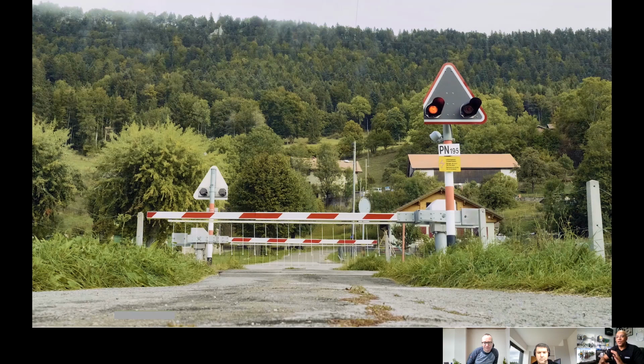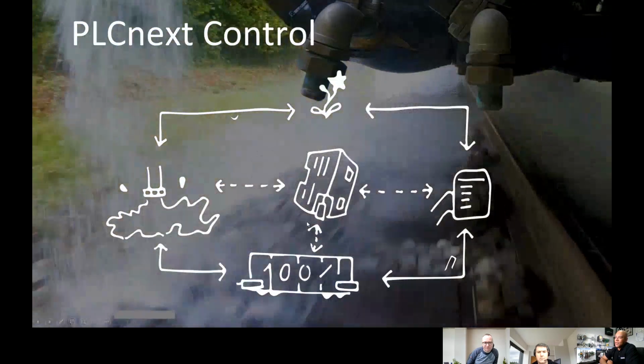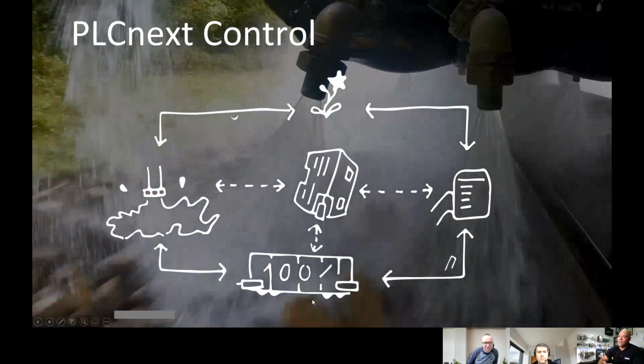Obviously, some form of targeting has to be done. And this is where the PLCnext Technology 2152 comes into it. As the train goes along, the weeds are detected by some sensors.